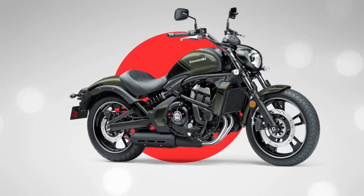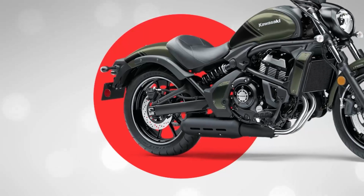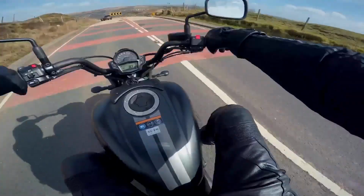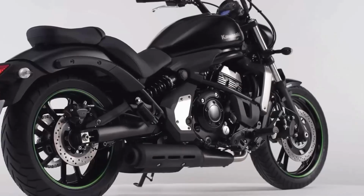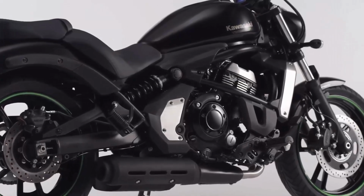maneuverability. The braking system consists of a single front disc brake and a single rear disc brake, both equipped with an anti-lock braking system in most models, offering a reassuring level of stopping power. The suspension setup includes a telescopic front fork and a rear monoshock, providing a decent balance between comfort and control on city roads and light touring.